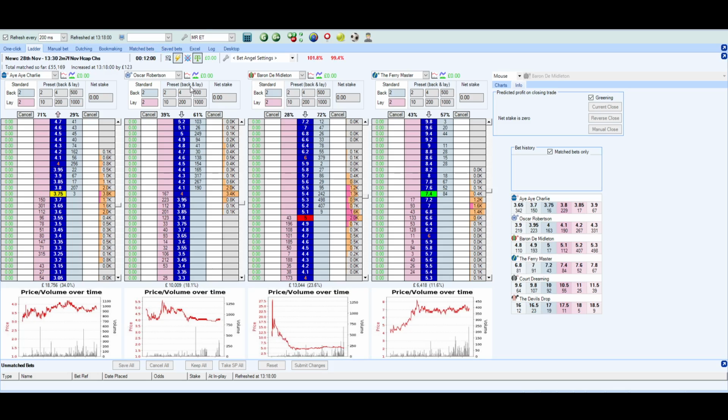This one is just the dark horse here. You can't see it from the chart as much, but it's steaming in. It's approaching fives as well. This little move here would be more pronounced if there hadn't been such a big move here, if it was a logarithmic chart.